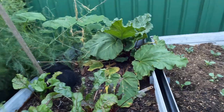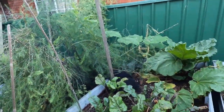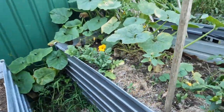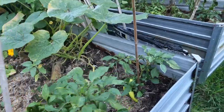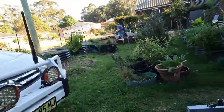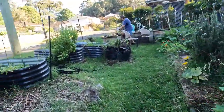Got some rhubarb over the back. We're just waiting for last year's asparagus to die off so that we can cut it back and start getting ready for this year's crop. There's some rocket starting to come through. We like rocket, bees like rocket. It's one of the most important things, guys, is make sure that you have flowers in your garden to attract the bees, because without the bees, we don't get the vegetables.